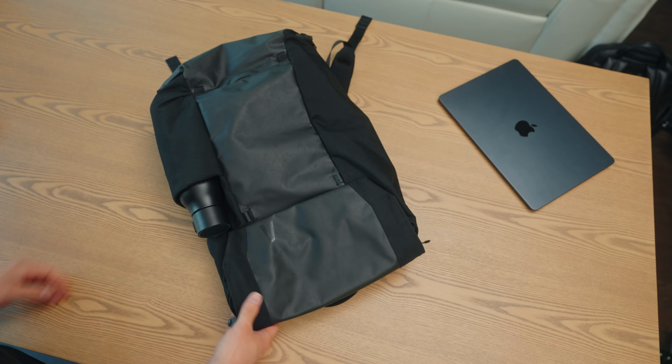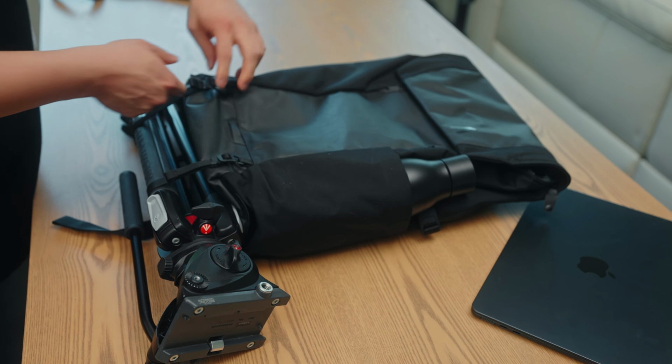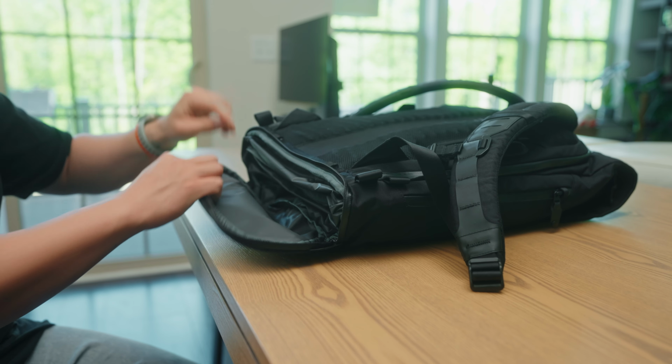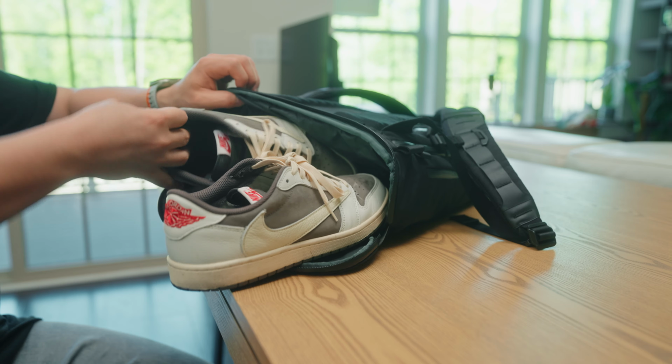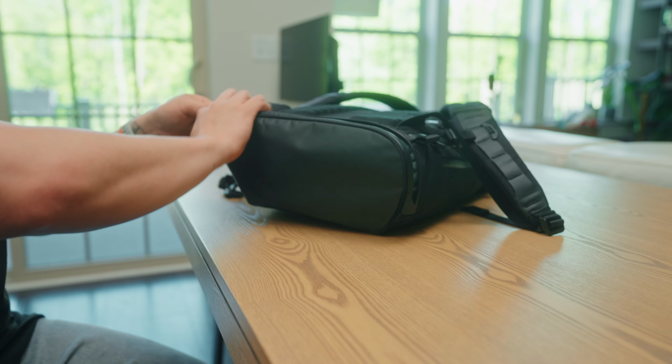Or if you want to carry both, you can take these straps and put them like this and have your tripod be held on the bottom of the backpack. And this pocket down here is a separate compartment to store your shoes or clothes whenever you're traveling. I recommend putting stuff like your laundry in here to keep it separated from the rest of your backpack if you're traveling with just this one bag.